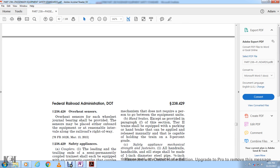Alright, 238.428, overheat sensor. Overheat sensor for each wheel set. Journal bearings shall be provided with a sensor, either placed onboard the equipment or at reasonable intervals along the railroad's right-of-way.